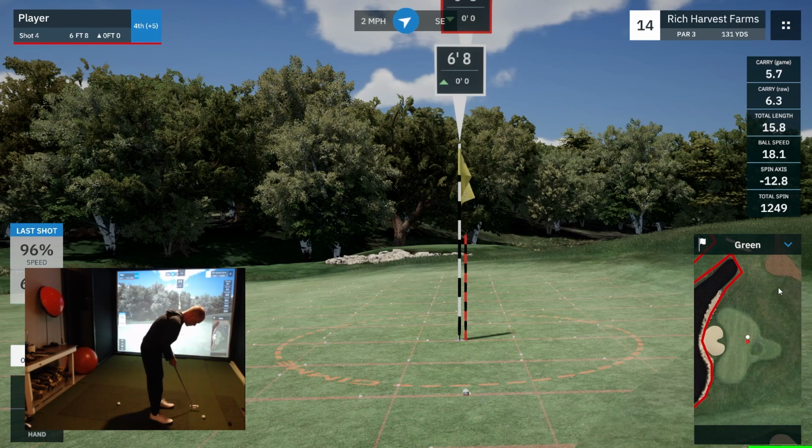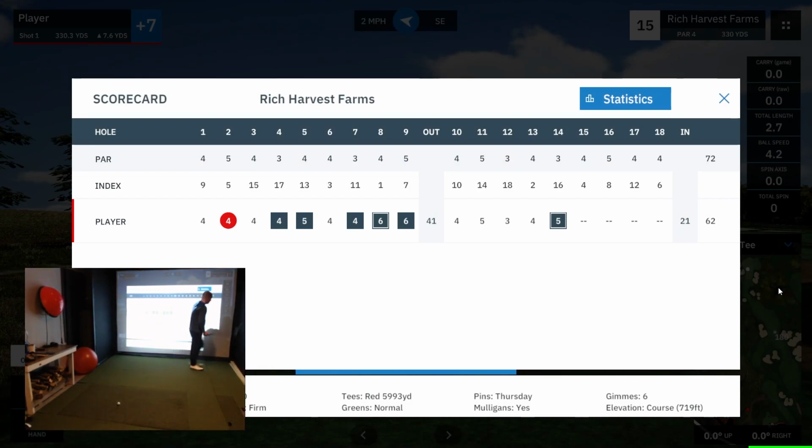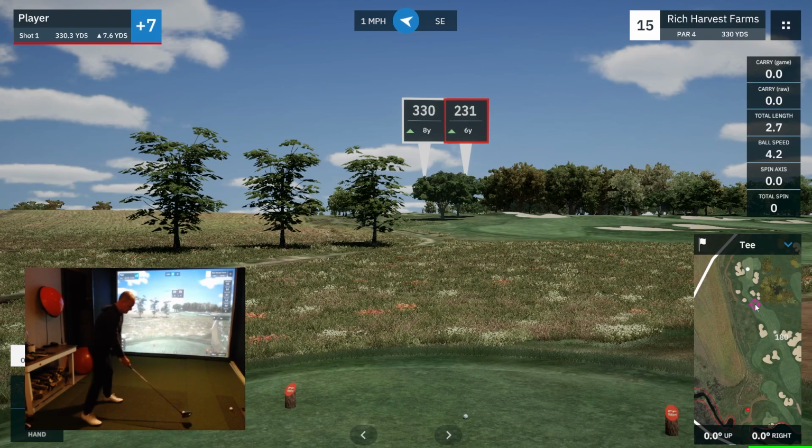This hole kind of got away from me, and I don't know why. It's a short par three. This should have been a piece of cake, but there's another lip out. So, two double bogeys in this round. Like Tiger Woods says, you gotta avoid the double bogeys, you gotta avoid three putts.